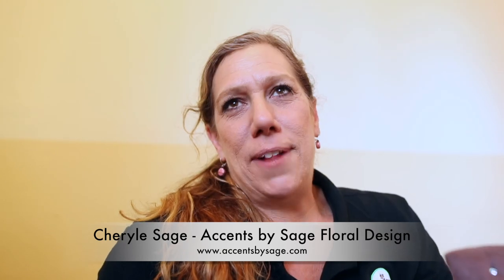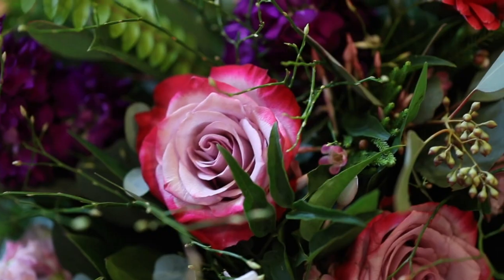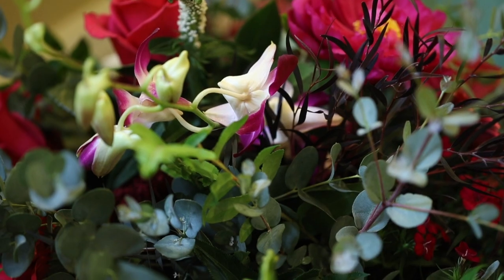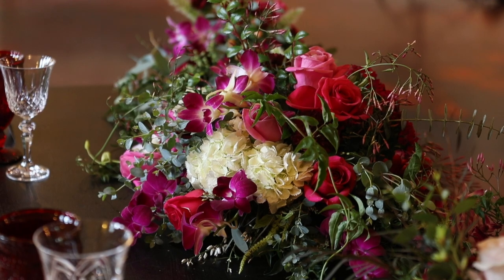So we used all seasonal flowers that are in season right now. Seeing how it's been rainy, we used gerbera daisies, which are in season all year. We used orchids, which are also in season all year. The blooming jasmine is coming into season right now, as we have a little bit of sunshine and a little break in the rain. All the beautiful roses and all the colors and the greenery, every different type of greenery that you can imagine is pretty much what we used.